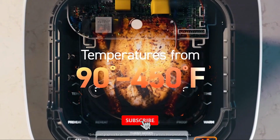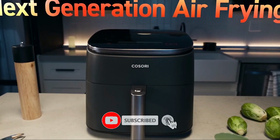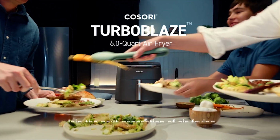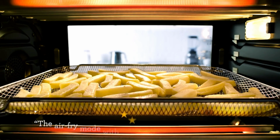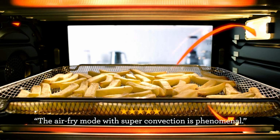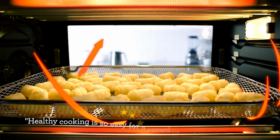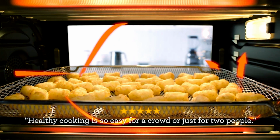Today, we're diving into the world of crispy, delicious food, made easy with the top 5 best air fryers of 2024. We've scoured the market, tested, and reviewed these top contenders to help you find the perfect air fryer for your kitchen. So, without further ado, let's get cooking.